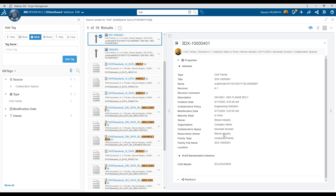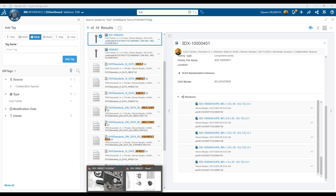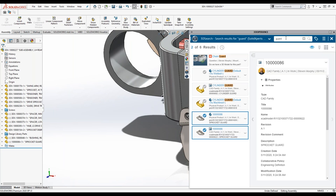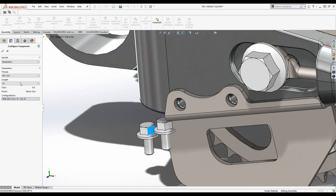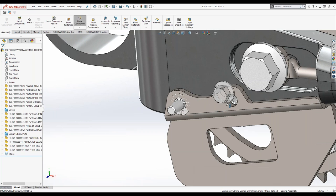And note we can look at different relations. We can look at the different configurations, basically because every part is a different configuration and every configuration is a different part, we can find the actual one we want, and we can add that to our model here. In our case, I can actually drag directly from the 3D experience, or I can just look it up in here. So we're going to look it up. We're going to find out, here's the bolt we want. And we drag and drop it into our model. And again, we use all the tricks we know and love in order to set the right configuration. Do our drag and drop functionality to go ahead and mate those in. And we are off to the races.